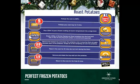Again, for those people that are vegan, you've got the vegan roast potatoes that all you need to do is put into the Merry Chef so they don't go into the fryer.